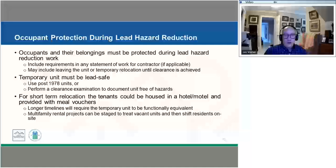If we're only doing hazard reduction work in those areas, we may be able to move things out of those work areas, store them in other parts of that unit that are not having work done on them, and be able to seal those off so they're going to stay and not be contaminated on site.